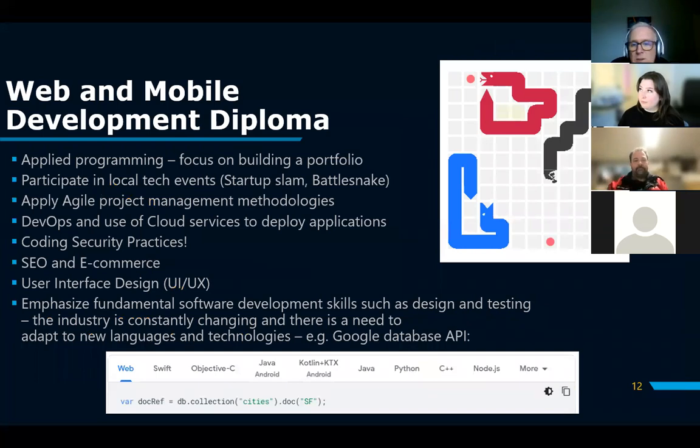So it's applied programming. Again, lots of hands-on building. We're going to get into good coding security practices, good user experience and user interface, or UX, UI. It's one thing to get the website functional, but can the end users work with it easily? Can they find what they're looking for and navigate around the web pages effectively?